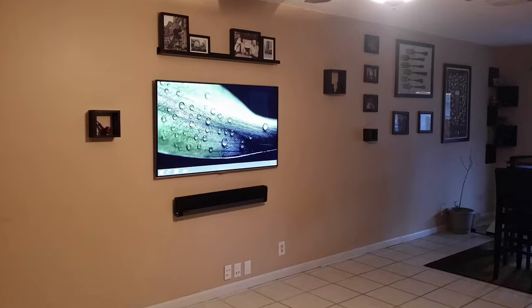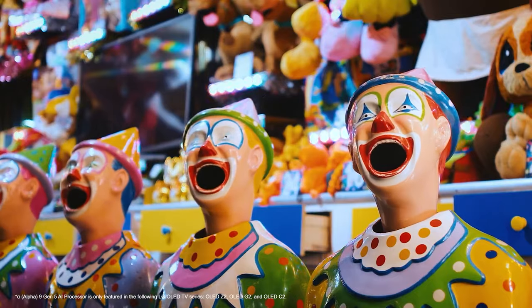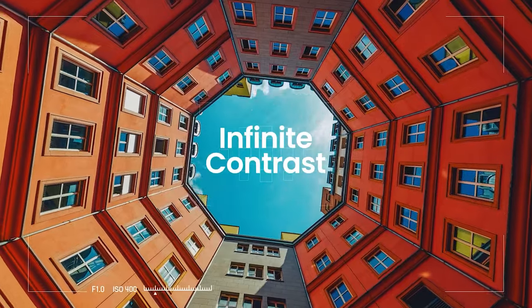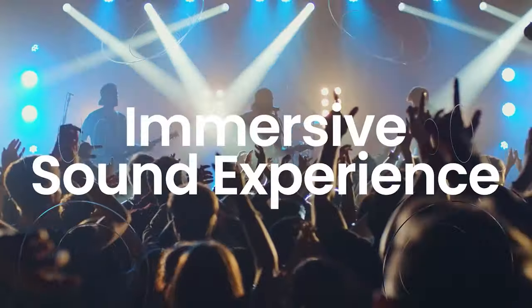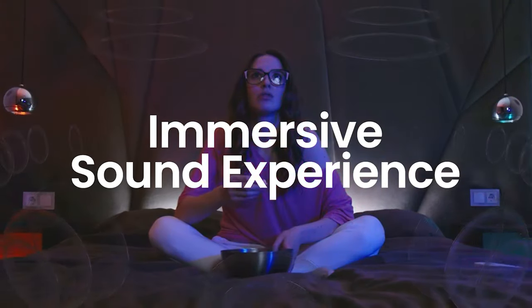This TV improves upon last year's model in almost every way, with brighter brightness, more accurate colors, and deeper blacks than ever before. And the design? Oh boy, it's sleeker than a dolphin in a tuxedo. But this TV isn't just a pretty face. It's got the smarts to match, thanks to its A9 Gen 5 AI Processor 4K, which adjusts your settings on the fly for the best possible picture and sound quality. And when you're ready to kick back and watch a movie, Filmmaker Mode, Dolby Vision IQ and Dolby Atmos will transport you to the heart of the action.